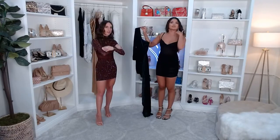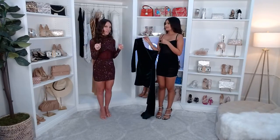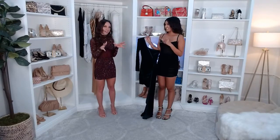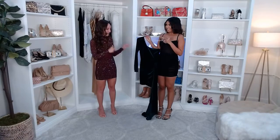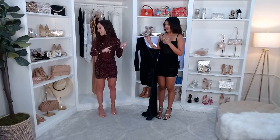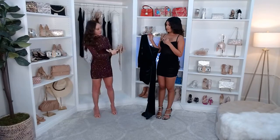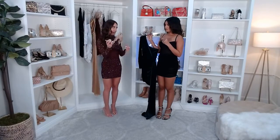Mm-hmm. So great to do. It's a hand on the hip pose. Yes. I think it's all of our go-to, especially in informal pictures. Yes. But I mean, you're just going to look like a million bucks in this dress. And now tell me about what you think about pairing it with these lace-up stiletto heels.